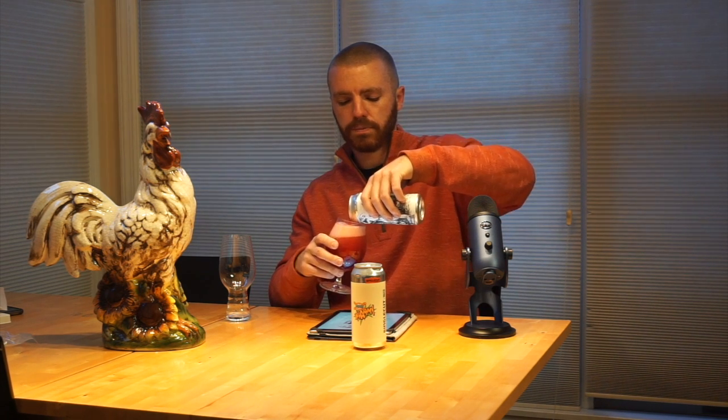It's got a really nice color here. I'm going to pour it out here. I can't wait to get all the dirty glass comments from you guys on the internet. But you can see this amazing color as we pour it out here. Really pretty strong for a Gose. Not a bad pour. Let that head settle for a minute.